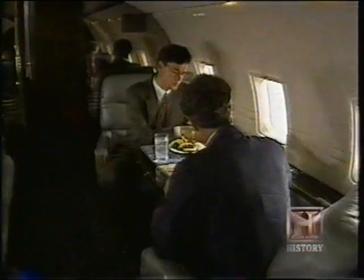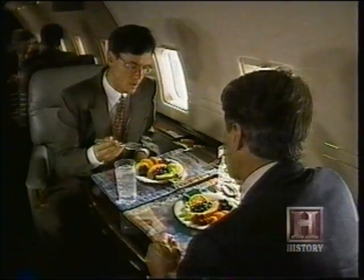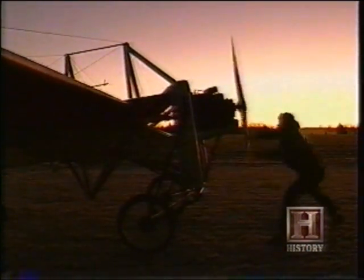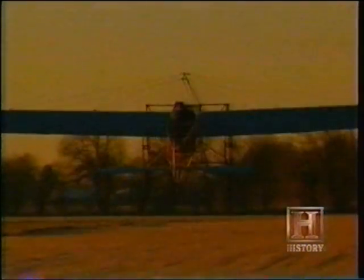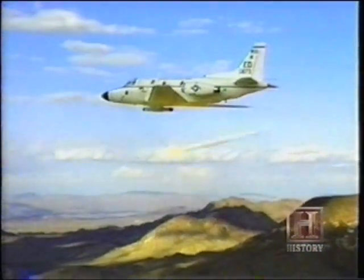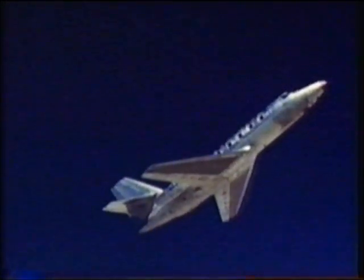But this kind of opulence in private jets is only a product of the last 2 decades. A century ago, aviation aficionados were delighted just to get a wood and canvas plane airborne. Next, a look back at the earliest jets, including the North American Sabre Liner and Lockheed's Jetstar, the first civilian jet to overfly America.